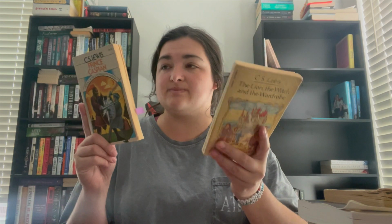Moving right along, I have The Lion, the Witch and the Wardrobe and Prince Caspian. These are both by C.S. Lewis. I read these books a long, long time ago. Obviously, there are movies based on them. They're both really good books. If you're just getting into reading and you want something easier to read, a little bit slower, these are perfect books for you. I'm never going to do a video on them just because it doesn't need to be done, but I do love these books. As you can see, they're very old. I think these were my mom's.